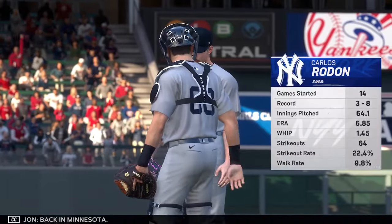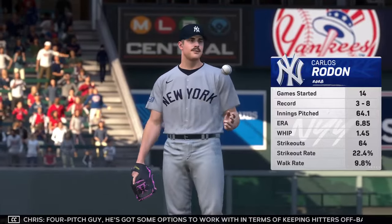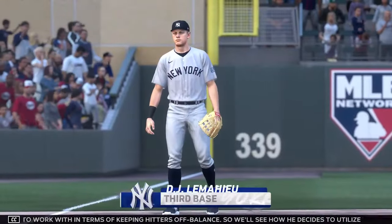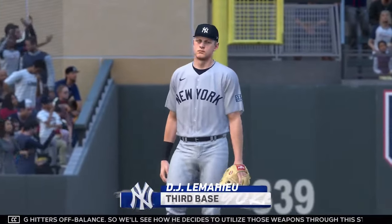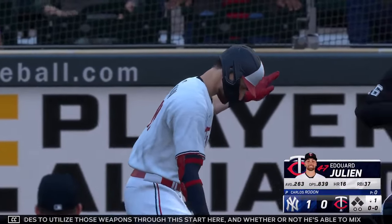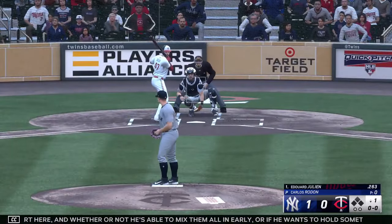Back in Minnesota, starting on the mound in this one, Carlos Rodon. Four-pitch guy. He's got some options to work with in terms of keeping hitters off balance. So we'll see how he decides to utilize those weapons through this start here. And now whether or not he's able to mix the ball in early or if he wants to hold something back a little bit later, maybe second, third time through the order, and give them something they haven't seen. It's tough when you know a guy's got that in his back pocket as a hitter. You really have to stay on your toes.